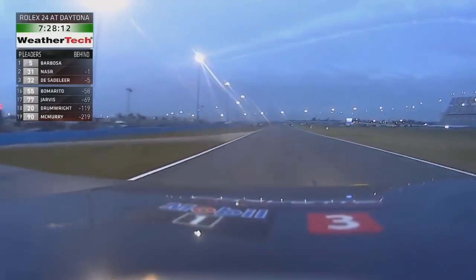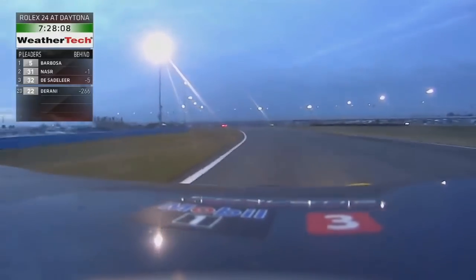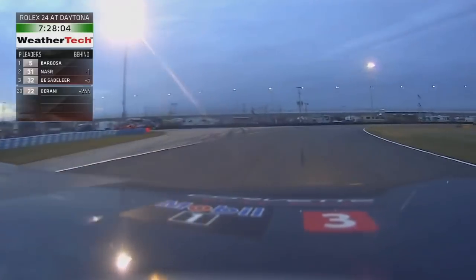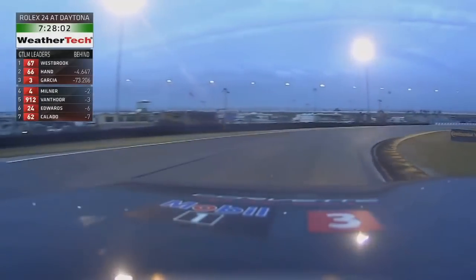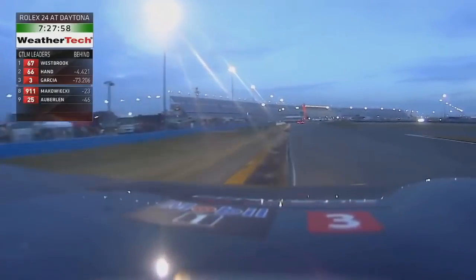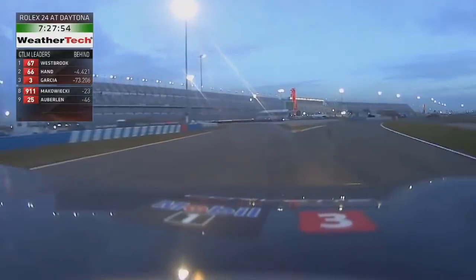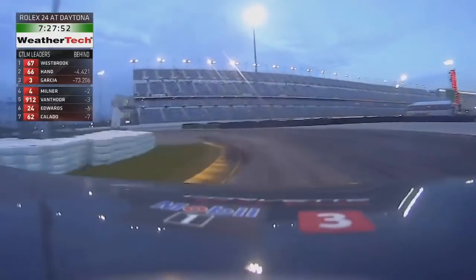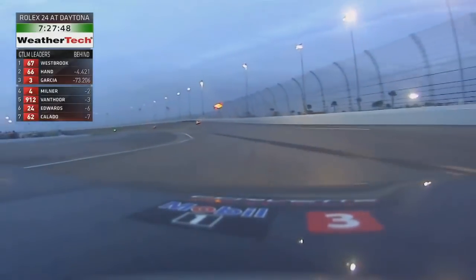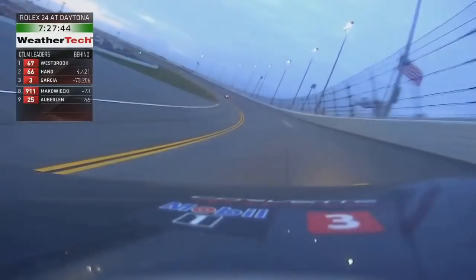So 11th and 12th are the number 67 and 66 Fords. Elio Castroneves back underway, 13th overall, and they're closing rapidly, of course, on those GTLM cars. Castroneves has fairly recently passed Antonio Garcia, who does remain at least on the lead lap in GTLM, so is poised in case there's another caution, he'll be able to get himself back into contention. But I think the pace of the cars would suggest he doesn't really have much for the Fords this weekend.